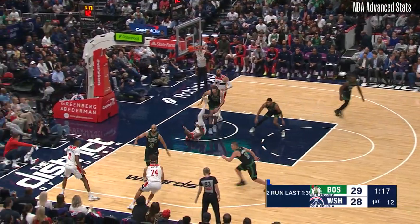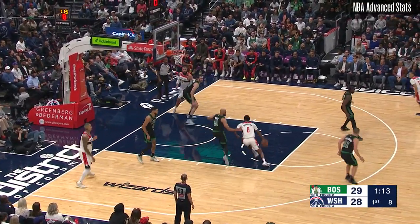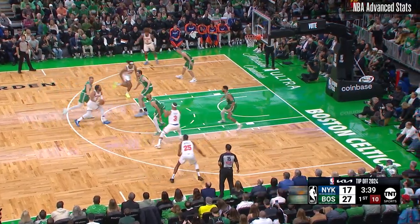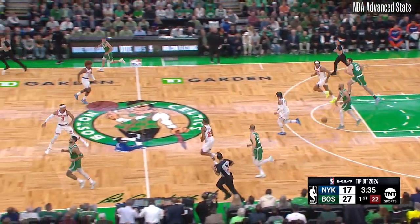They have a 1-point lead. Who's on the floor? Ball ends up with Bub. Bub driving. Turns the basketball over. You've got to show early. Inside looking for the driving Sims.